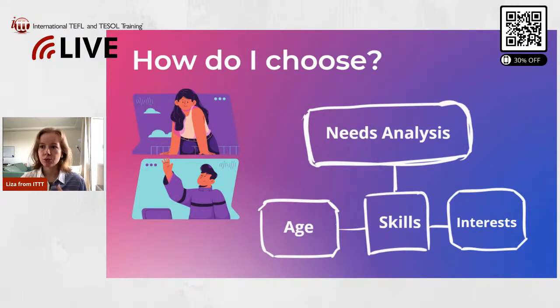As for me, when I start working with new students, before going to actual teaching and before having those first lessons, I usually give them a questionnaire and ask about their background. So for sure, I try to understand at what level they are and what their interests are.